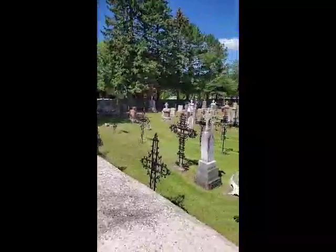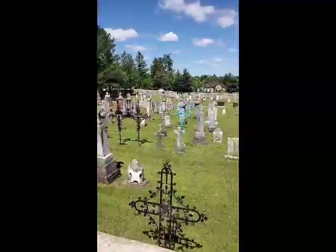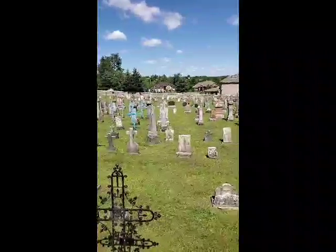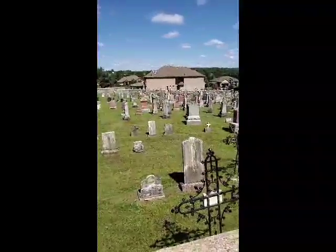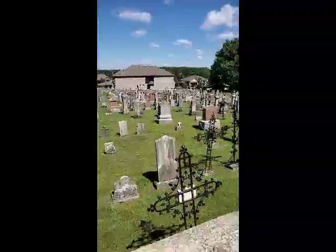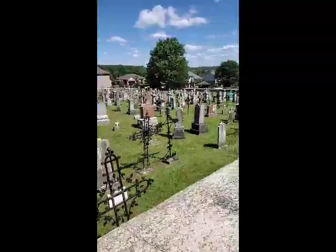This is a view of the old wall cemetery of St. Boniface at Maryhill, Ontario, which was called New Germany up till about 1948 or so.